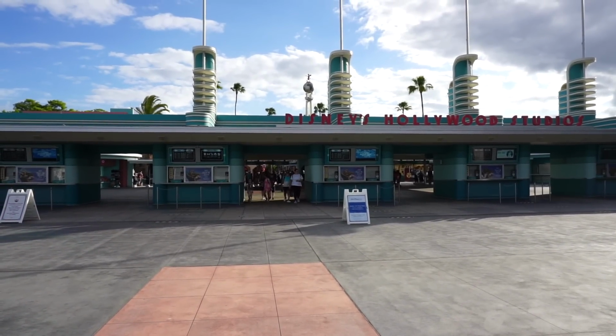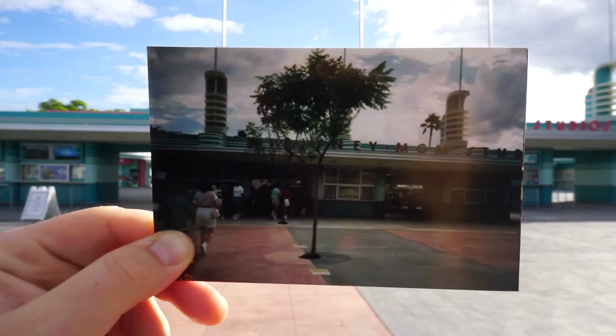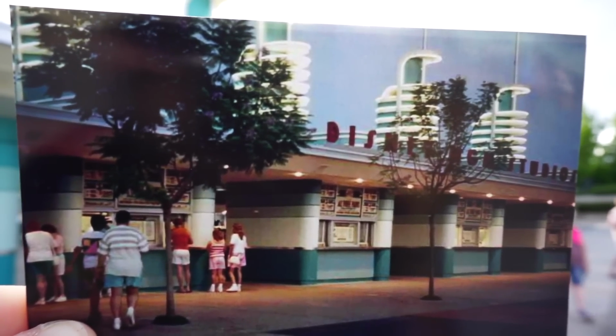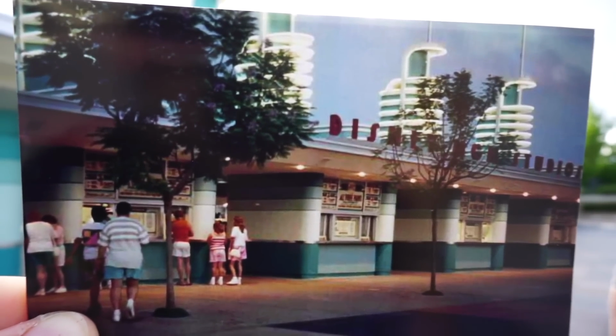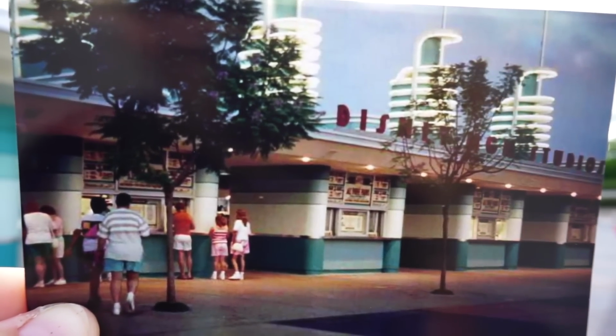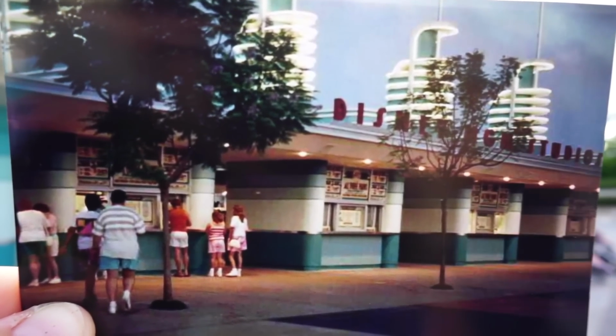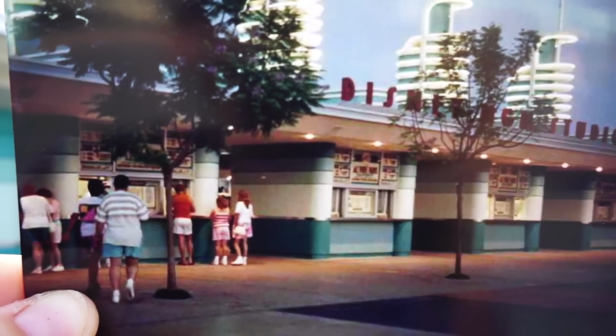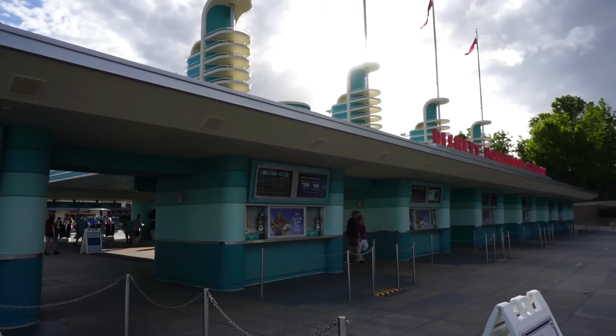But for the most part, it has not really changed, you know? Now in this photograph you can see families buying their tickets for the day, but I don't know why they would. The park was about to close. You can see the lights were turned on, or maybe this was an early morning. I'm guessing it's an early morning. Who knows what time of day this photo was taken. All I know is the lights were on at the entrance, but it was taken right here.